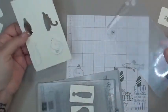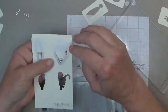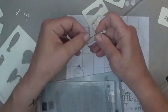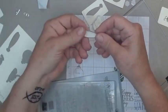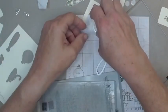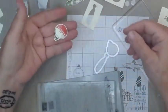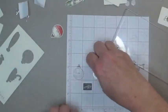And you have more templates that you don't need. Then carefully take your Post-it note tape off. And it is reusable. And then you have a perfect cut die cut. And see your bobber? It looks so good, looks so good. All right.